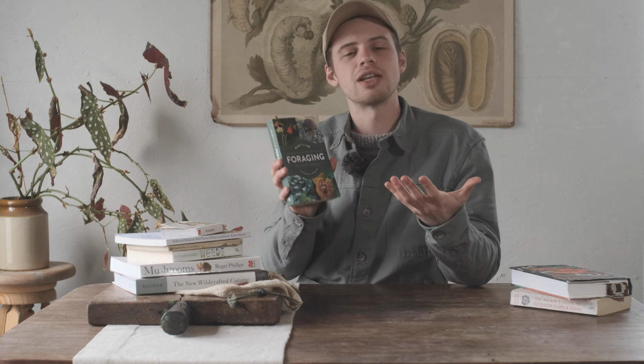So once you've used an identification guide like this one to get yourself comfortable with IDing lots of the common edibles that we have in this country, you might get curious and want to know more. Now there's a study called ethnobotany which is all about human beings and their use of plants through history, and that's where something like this might come in.